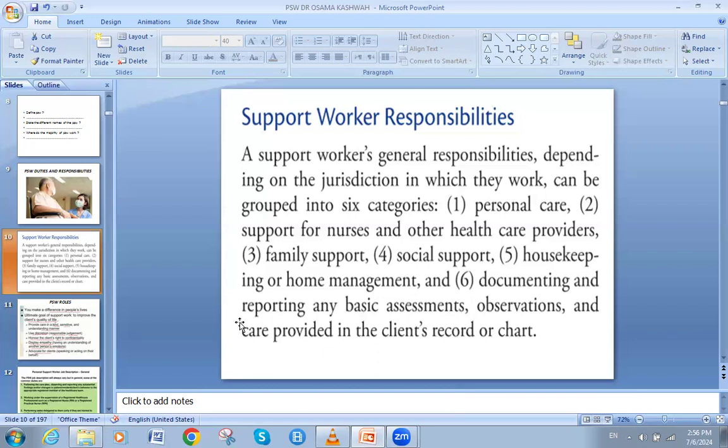And documenting and reporting any basic assessments, for example the intakes and outputs: how many times they drink water, what they eat, and so on.